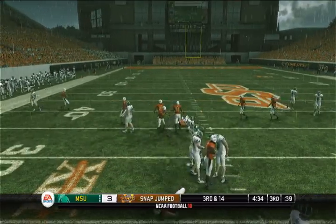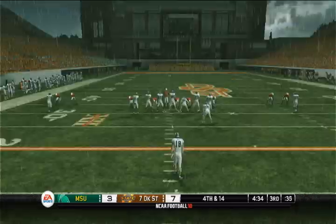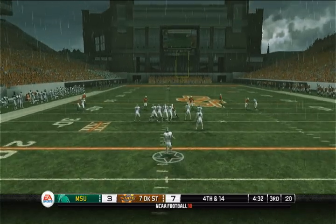Got a receiver and he dropped it. Well, the defense stood tall there. Well, the defense did what they had to do to get 3 and out and now get the offense back on the field.